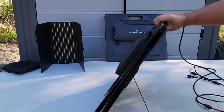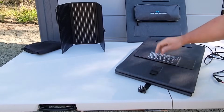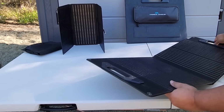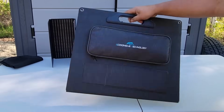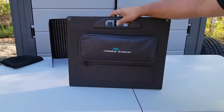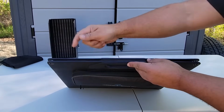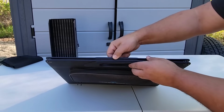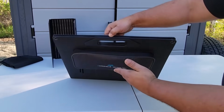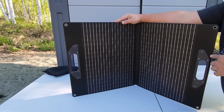Now they do have a strap on the bottom that allows you to open the entire thing. And this one doesn't have any straps because it's just a couple of panels, and it's put together with magnets just like the 100 watt. Look at this. It's really nice and strong. You see that? There you go. And this is what it looks like when it's opened up, ladies and gentlemen.